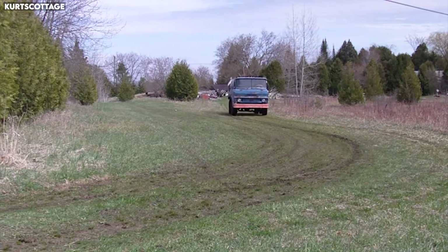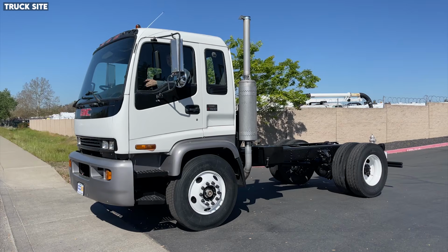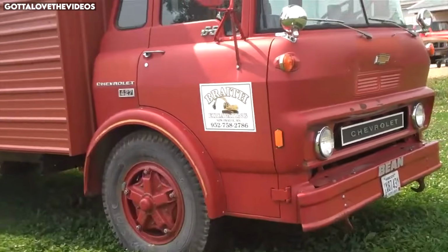The Tilt Cab never quite caught up with the Ford C-Series in market share. Today, surviving Chevy and GMC Tilt Cabs are an increasingly rare sight on American roads, and most are hidden away as work trucks at small businesses that simply never saw a reason to replace them.